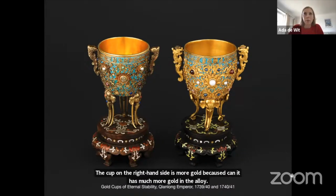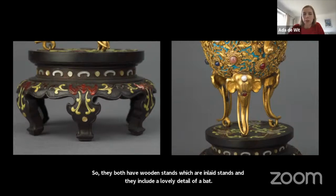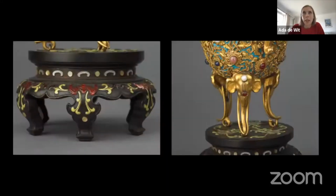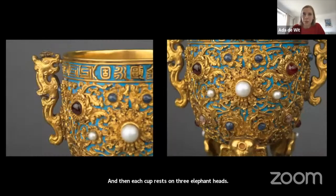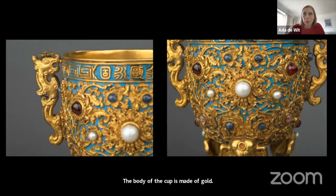And I will now describe the cups. So they both have wooden stands, which are inlaid, and they include a lovely detail of a bat. And one stand, the one which you see here, is original, whereas the other one, this one, is probably a 19th century copy. And then each cup rests on 3 elephant heads, and elephants symbolize good luck in Chinese culture. And then each cup has 2 handles in the form of dragons, and that's another auspicious symbol in Chinese art. And then the body of the cup is made of gold, decorated with pearls and gemstones, and the blue background, which you see here, these are kingfisher feathers.